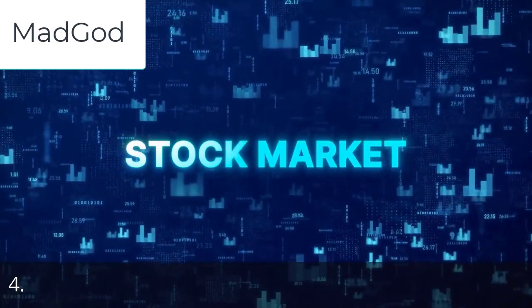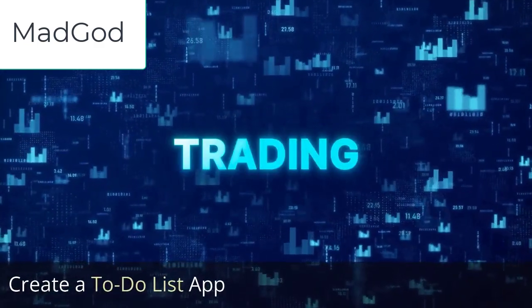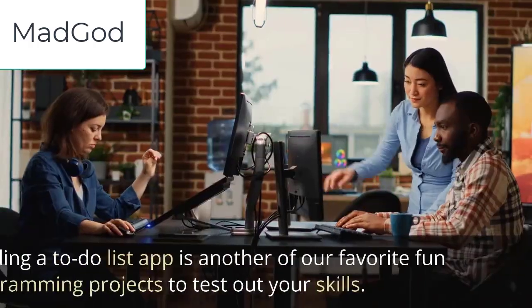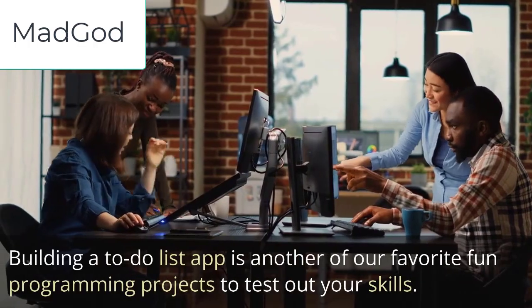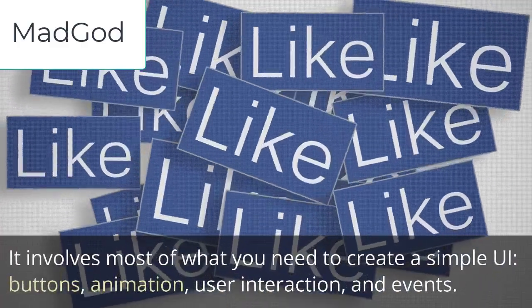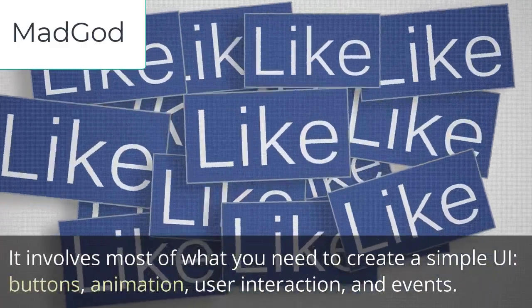4. Create a to-do list app. Building a to-do list app is another of our favorite fun programming projects to test out your skills. It involves most of what you need to create a simple UI: buttons, animation, user interaction, and events.